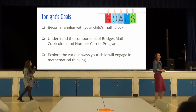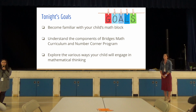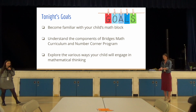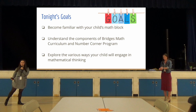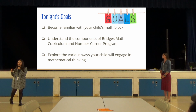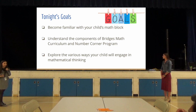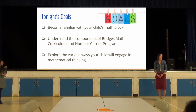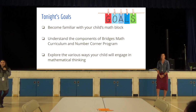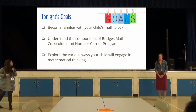So here's tonight's goals. The first one is to become familiar with what your child's math block looks like while they're at school. They have 80 minutes of math, so hopefully we'll show you a little bit about what that looks like in their school day. We're going to give you a little bit of clarity around what Bridges math is versus Number Corner, which I'm sure you've been hearing your kids talk about, as well as explore the various ways your child engages with math while they're in the classroom.